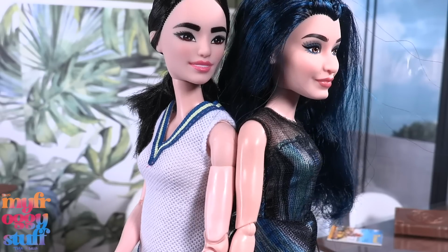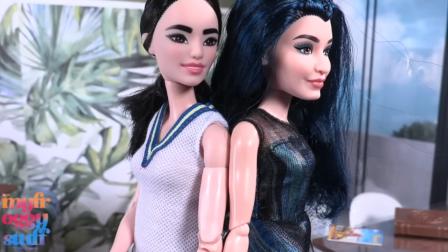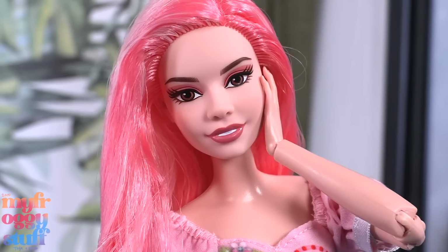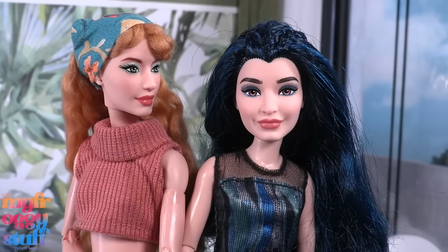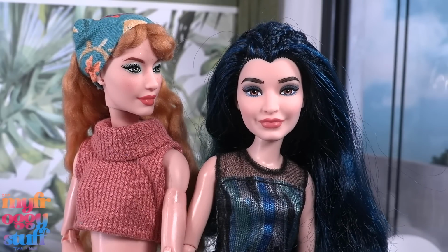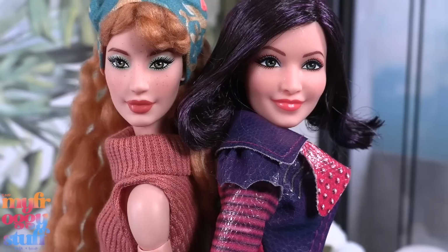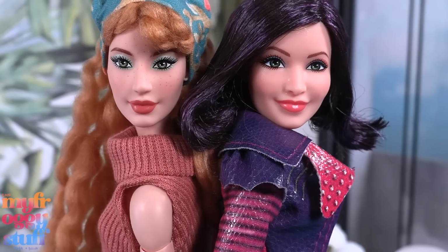The made-to-move tennis player looks like a close match for Evie, but I think the purple top would be better. We used a purple top with her. The You Create Barbie Basics Kit 2 could also be a match. It looks pretty close, but not perfect. This one could probably work for Mal as well.